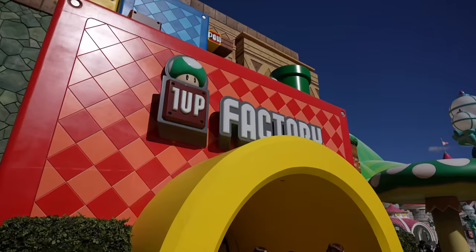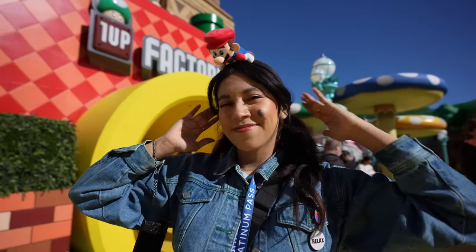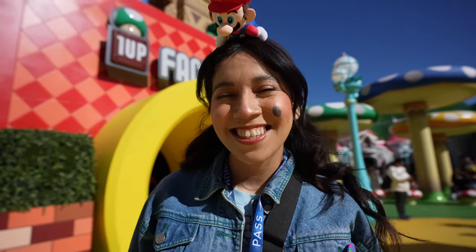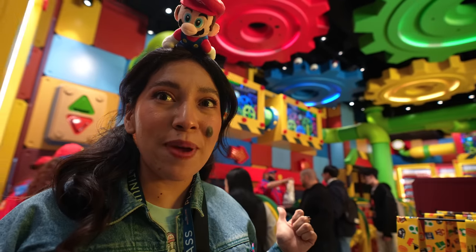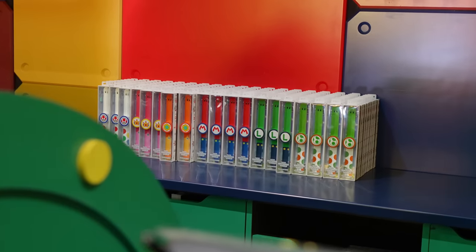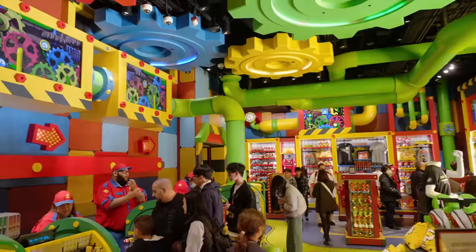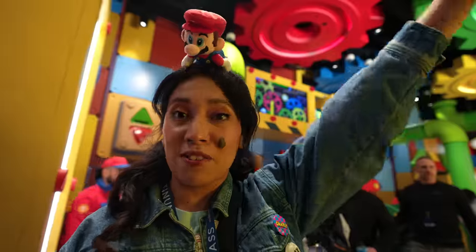So, in order for us to enjoy Super Nintendo World to its fullest, we have to get ourselves one of those Nintendo bands. Right now, we're gonna go get our power bands, but they also have a kiosk outside where it's a touchscreen, and you get your power bands there. I think we're gonna do both. We're gonna do one here so you can see, and then one out there so you can see that one too.